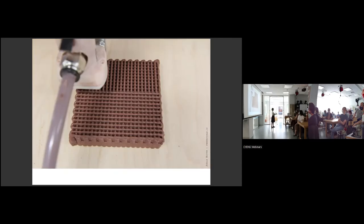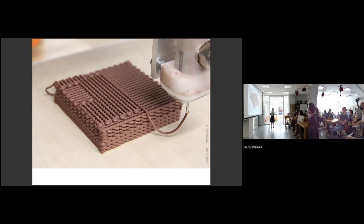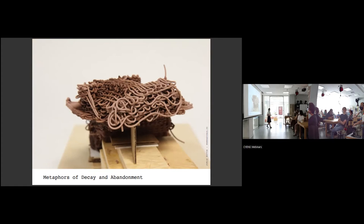Some more tests. You can see here the printing starting with a particular geometry and starting to break away from that geometry. It's incorporating what I would call metaphors of decay and abandonment, and how you incorporate that as the material transforms itself. With clay, it's really a double meaning, in the sense that clay itself dries and changes property. So as you start printing, it's also already changing nature.